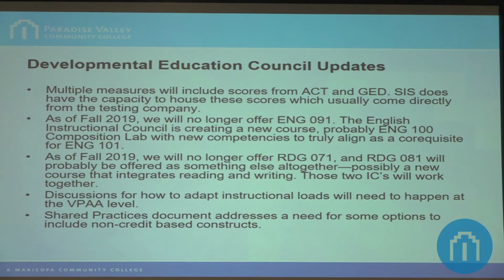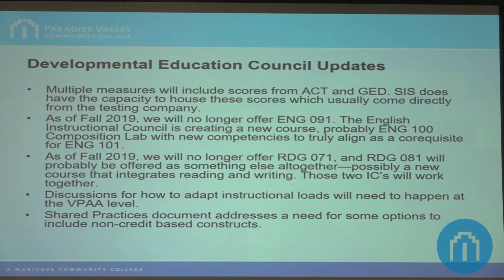So the other trick that the district is working on is SIS does have the capacity to house this information. Right now it's about who's putting it in, whose responsibility to put it in, where to look for it once it's in. So this is part of the training that will have to be ongoing as we go forward. The ACT and the GED work very well because students will put in, they want their score sent to PV, so it comes directly here, so we don't have to have any of the legal articulation, data sharing agreements, which has been something that's holding a few of the things up right now.